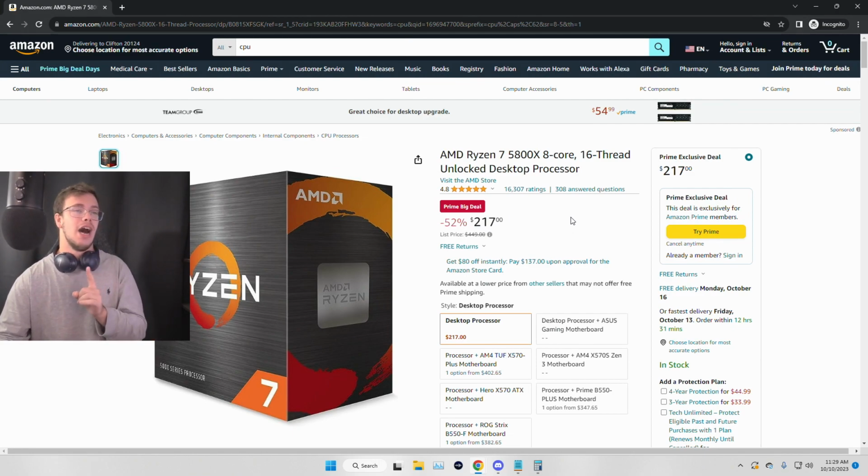Because like, oh my gosh, if I was building a PC right now, and if I needed a $200 CPU that could actually get the job done, which is very good, this is the CPU I would recommend, because like, you cannot beat that kind of deal.